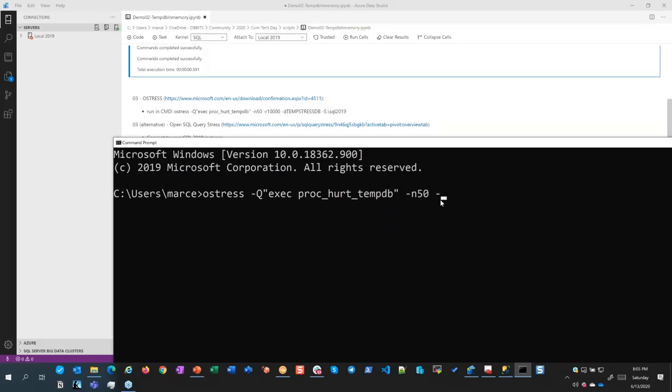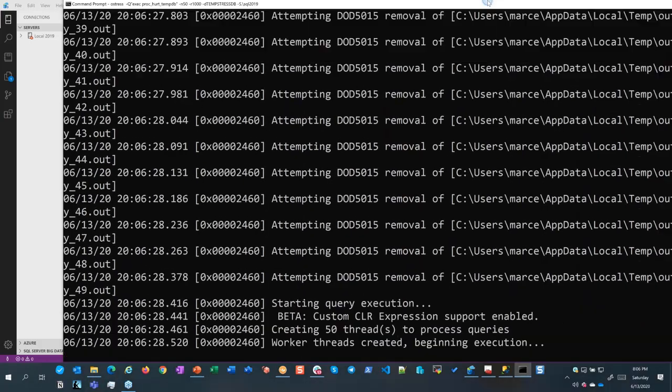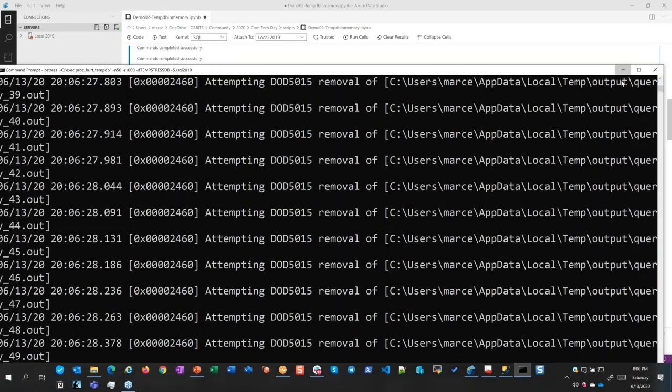tempstressdb -S dot. All right. What I have here is I'm gonna run ostress, and ostress, please execute this procedure from this database, simulating that I have 50 users running this at the same time, and all of these users are going to run this query 1,000 times. Okay, it started. So right now I'm actually stressing my tempdb.